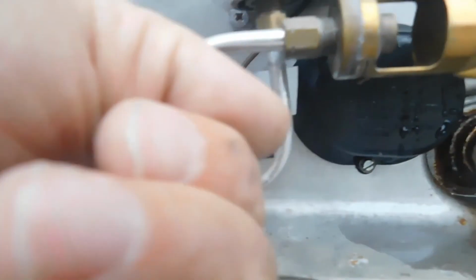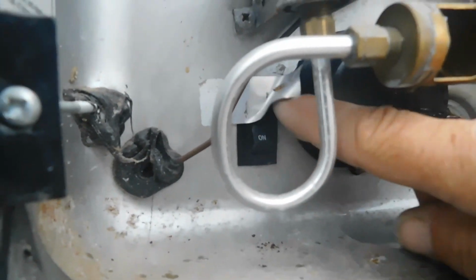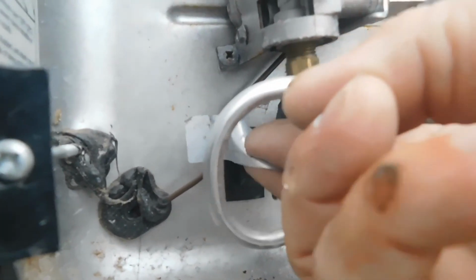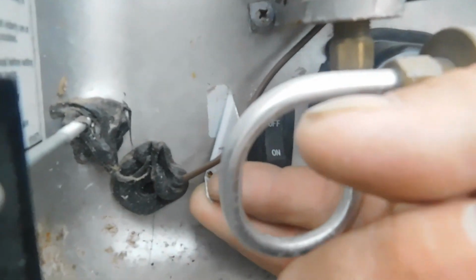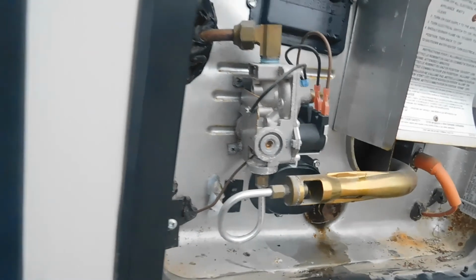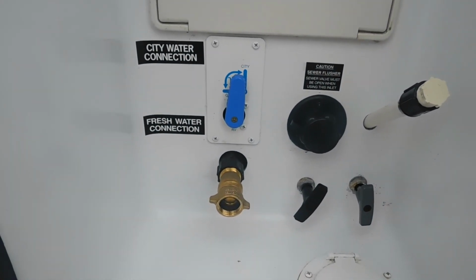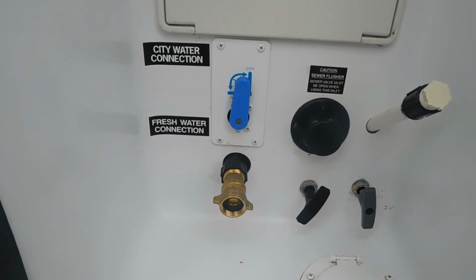Down here, you turn on this element. Now this here, you only turn on when using 110. Everywhere else, you fire it up inside with this little on/off when you're plugged into 110. Once you've got your city water filled, we're all set there.